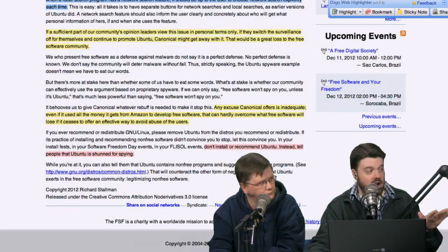I find this whole feature a bit offensive. Yeah, because it does flirt with some significant privacy issues. And here's another element to this entire thing, which really is not being discussed enough. And I have a link. Here it is. This might have been a blog post from a Canonical employee.